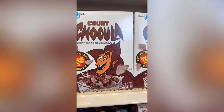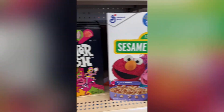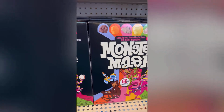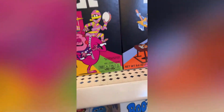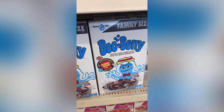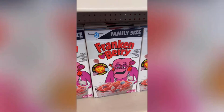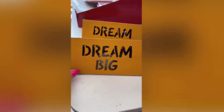Here's all the cereal people have been hauling. Jojo Siwa, Count Chocula, Sesame Street, Monster Mash. That's a tongue twister. I've actually hauled them too, so I'll link that video down below. Blueberry, family size too. Look at that, guys. Frankenberry, family size as well. I mean, they are fully stocked, even right there. You see all that cereal?